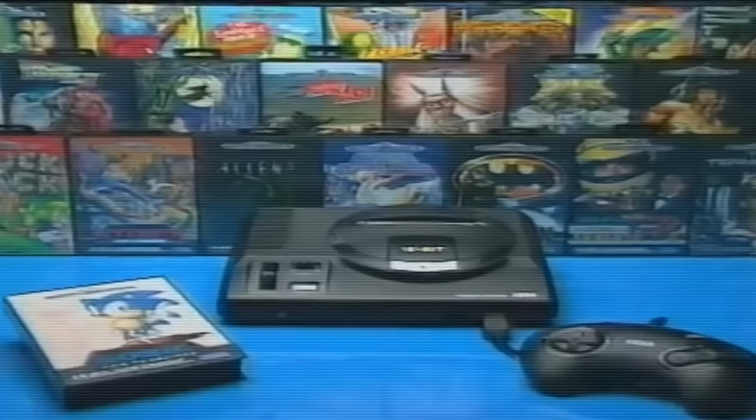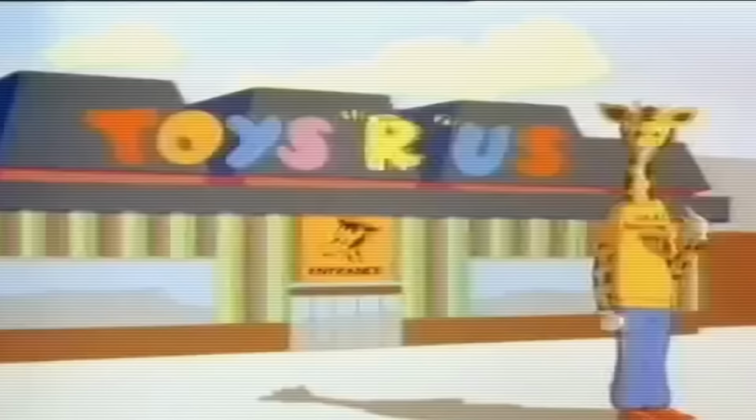Price $126.94. There's millions such every all under one roof. It's called Toys R Us.